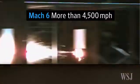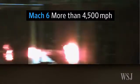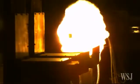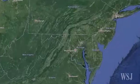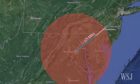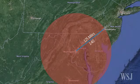That's more than 4,500 miles per hour. Once fired, that projectile becomes the military version of an asteroid, obliterating everything in its path. And unlike conventional bullets, which lose velocity from the moment they're fired, these projectiles gain speed as they go out through the barrel. With a range of up to 125 miles, the Railgun can fire a round that would travel from Washington, D.C. to Philadelphia in under 2 minutes.